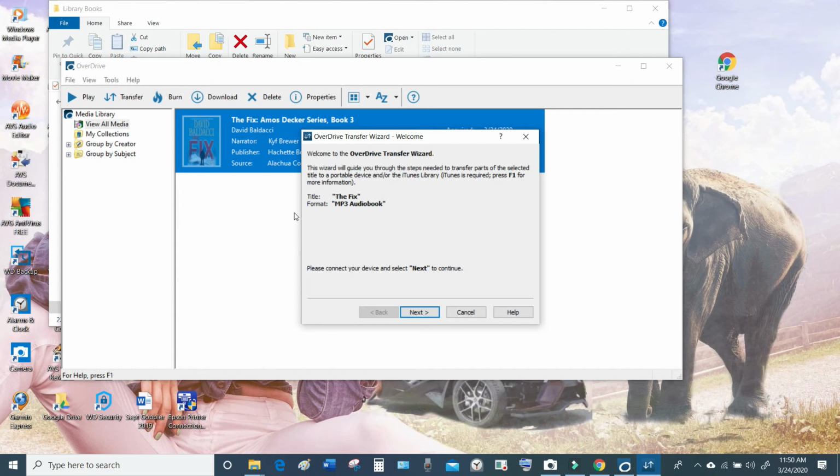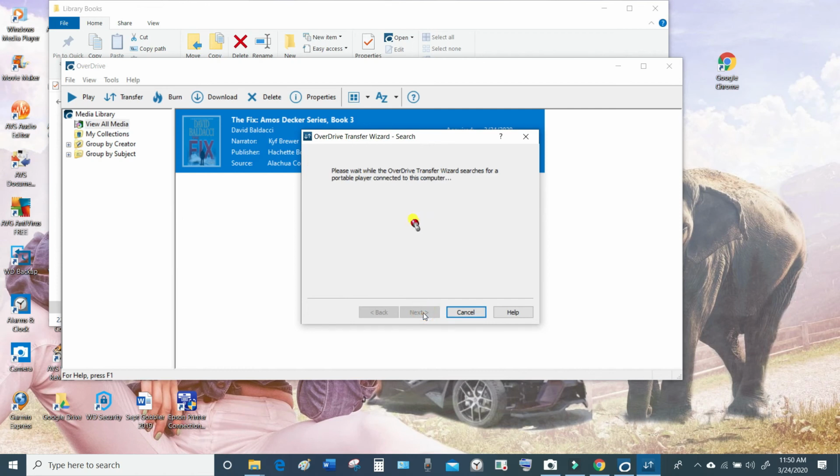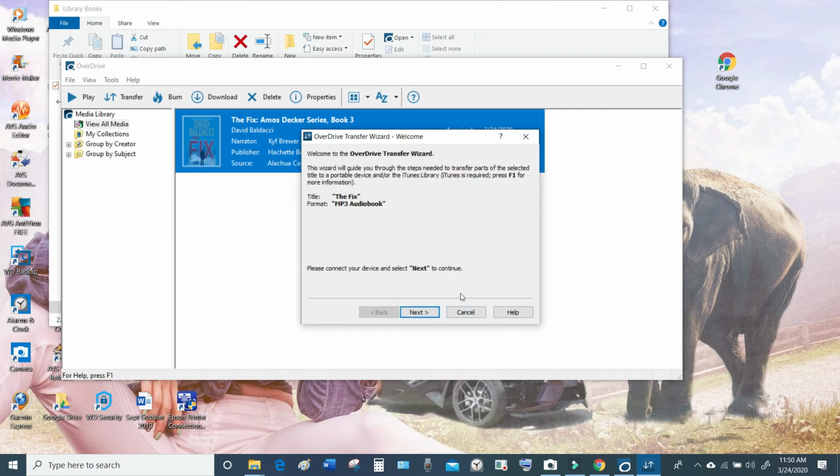And what we do is we come over here, and this is a transfer wizard, and the title is The Fix. The format is MP3. All these will be MP3. And then we go to Next. And now what it's doing is looking for the memory card. I didn't put the memory card in, so what I'm going to do is cancel this right now.